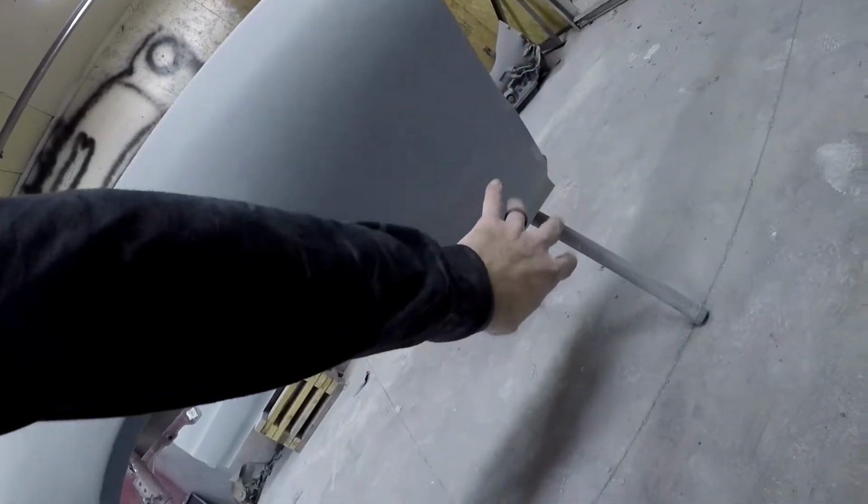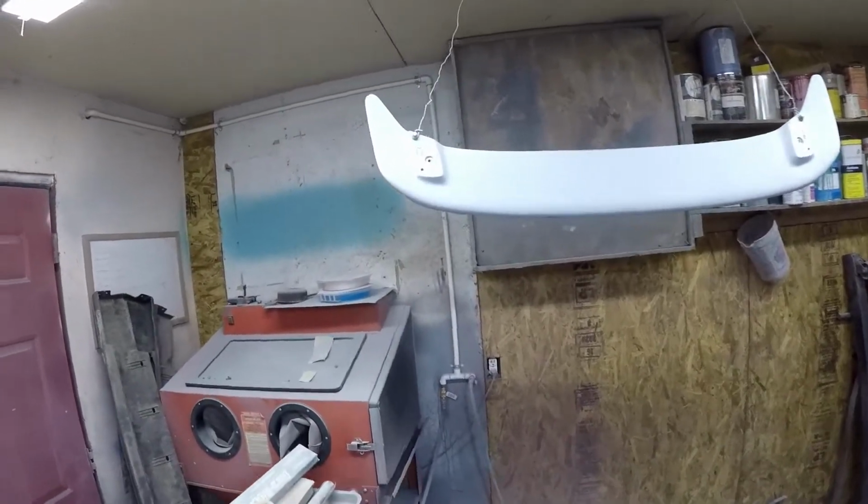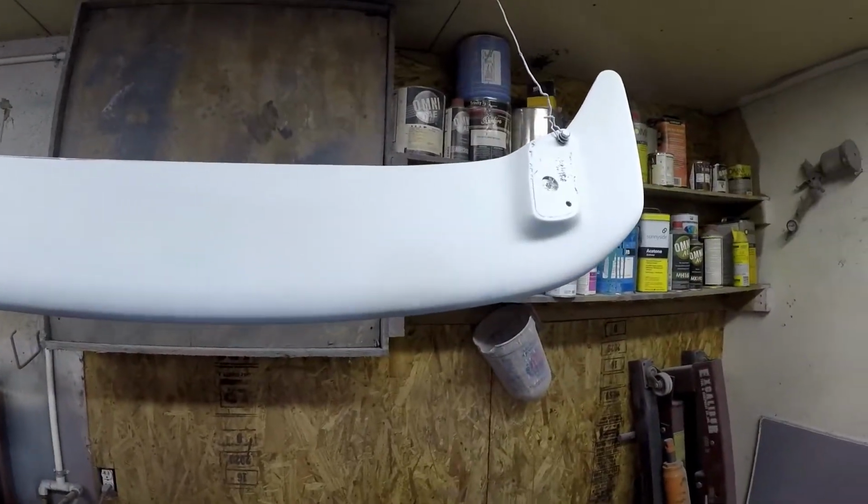While we've got the primer out, I'm just going to do a little more work in this area on both the fenders, tighten it up. There's no point not to do it. We're already spraying, so what the hell, let's do it. Spoiler, we knew it was going to be far behind, so there were some pinholes and some low spots and some nicks that needed to be done.